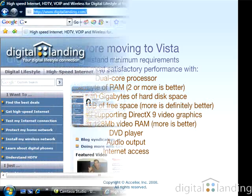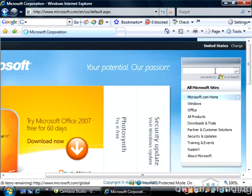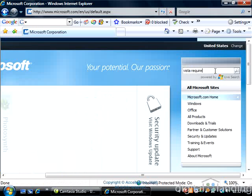and help files. You can find the complete details by visiting www.microsoft.com, then typing Vista requirements into the search box there.